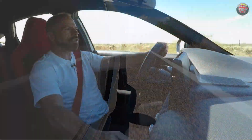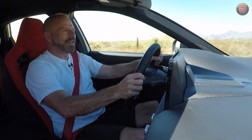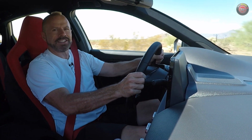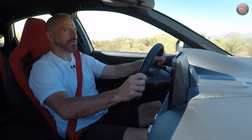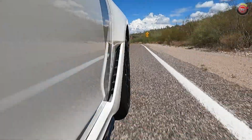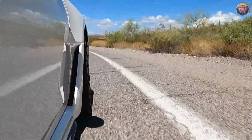But the best part about this car is because of the grip of these tires and wheels, you can throw this thing into a corner and never even worry about it. This thing has got grip, and it wants it. It wants it hard. It wants it really hard. I could do this all day, man. And this rev matching, really.